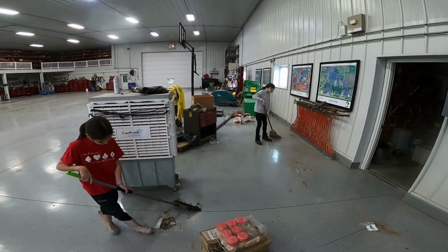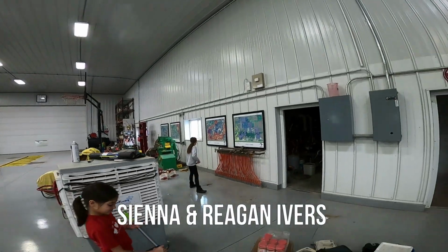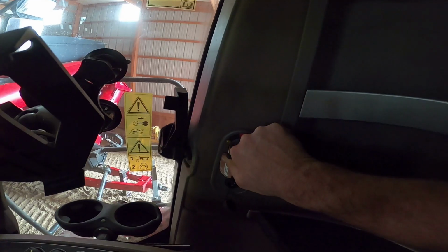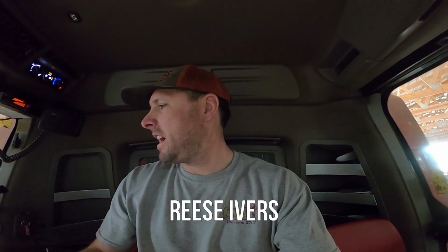Christmas break means time to come work, right, Sienna? Yep. Sienna and Reagan at it. Well, the girls are sweeping the shop out. Layton sweeping the shed out. Good to have the extra help over Christmas break.